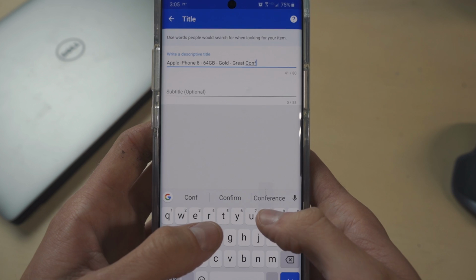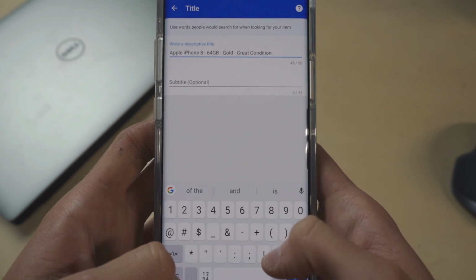So let's say I have a perfect iPhone 8 for sale, has the box, has all accessories, no scratches, has screen protector, been in a case all of its life. The perfect example, you'd put iPhone 8, 64 gigabyte or 256 gigabyte, whatever it is, with box and accessories, or great condition or something like that in the title to get people interested.